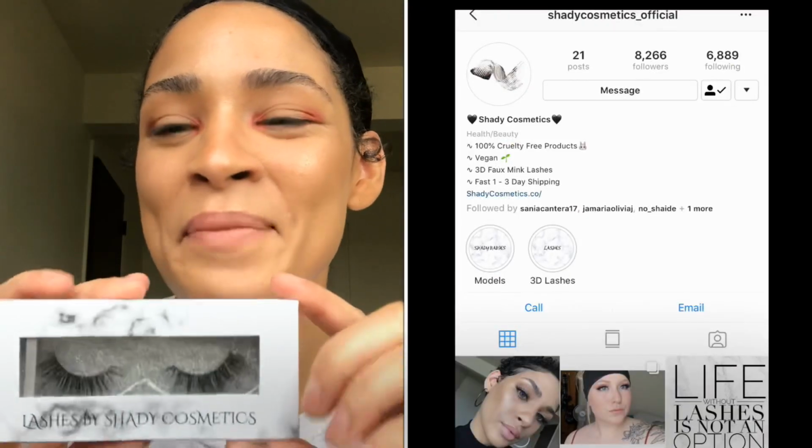I wanted to jump on here and talk about these lashes. So my friend Shady Lynn, she has her own lash company, and these lashes, when I say they're amazing, they are amazing. So this is what the box looks like. So pretty. She has a bunch of different styles on her website. So I will link her stuff down below or on the screen, whichever one I feel less lazy to do.